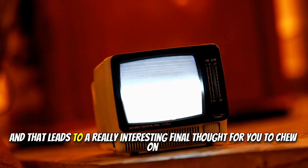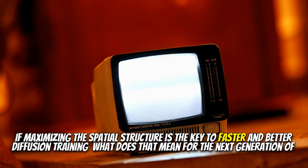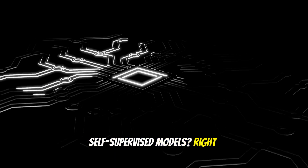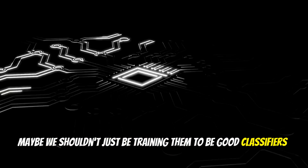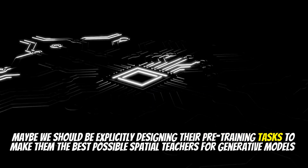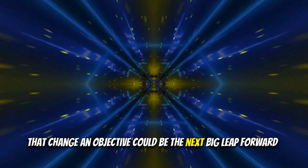And that leads to a really interesting final thought for you to chew on. If maximizing the spatial structure is the key to faster and better diffusion training, what does that mean for the next generation of self-supervised models? Right. Maybe we shouldn't just be training them to be good classifiers. Maybe we should be explicitly designing their pre-training tasks to make them the best possible spatial teachers for generative models. That change in objective could be the next big leap forward.